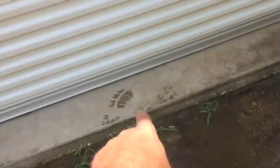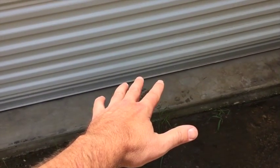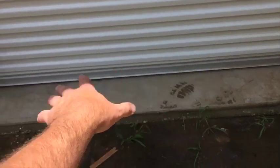There's a seam right there in the gutter. I'm putting you up to the sun, and water pours out of that and hits this landing right here, and the slope of the concrete, unfortunately, instead of being sloped out, is sloped in, so water pools here, and the next thing you know, it runs in there and runs in there.